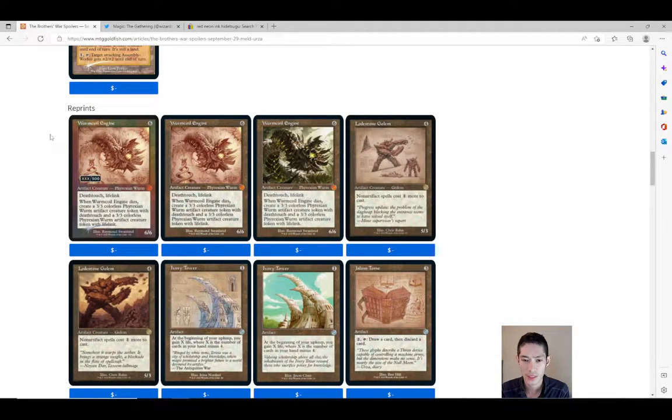So what does that mean? How expensive are these cards going to be? What are the collector packs and boxes going to go for? And what does this mean going forward for cards? So first off, I think this is going to be the new normal for collector boxes and packs going forward.